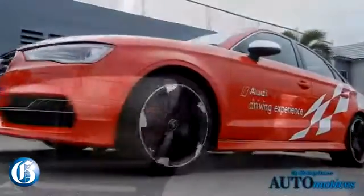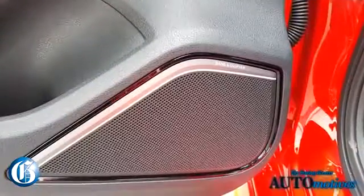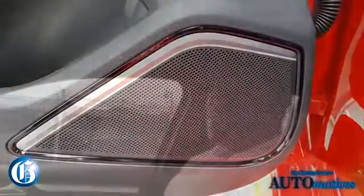I would also have to say the MMI feature here with the Bang & Olufsen sound system is probably the best sound system you're ever going to hear in this market. It also has a feature where the faster you go, the louder it gets, and that's a tremendous sort of sound that you get from this car.